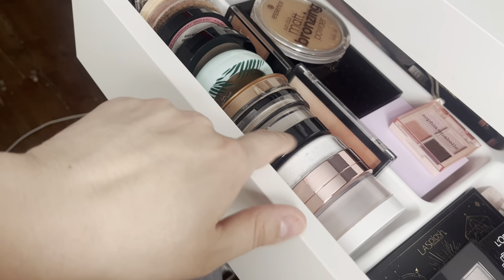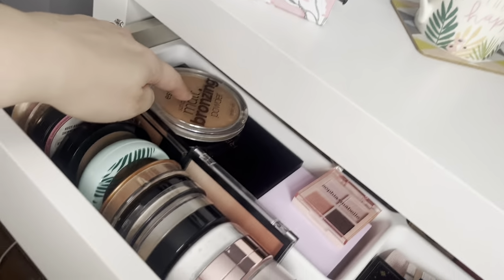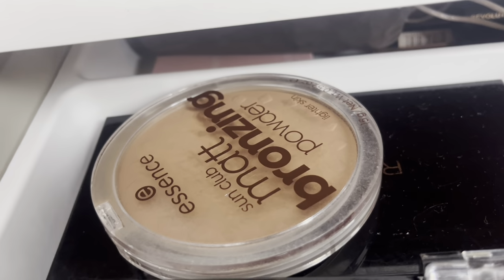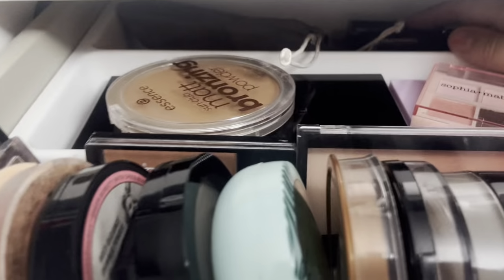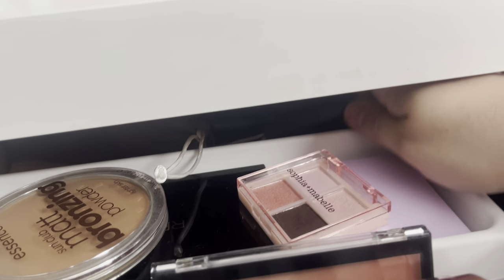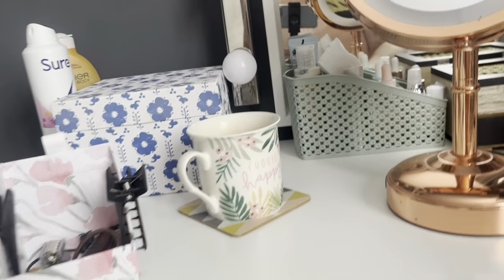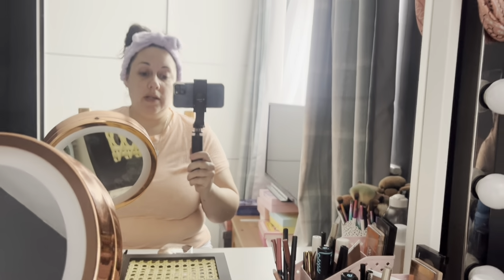I've got all my setting powders, bronzers, blushes. There's another bronzer there, more eyeshadow palettes. I don't know if you can see at the back there. This is to clean my brushes, just the electronic bit, it's a bit manky. And lipsticks at the back here as well, my Revolution ones and things. And in this one is just miscellaneous, like crazy lipsticks for Halloween and stuff. I wanted to keep them because I got them when we had a Halloween party and Izzy was here.